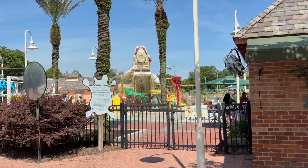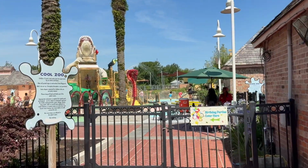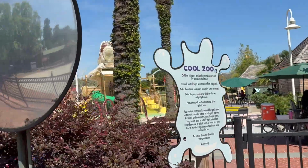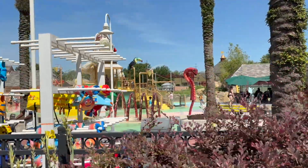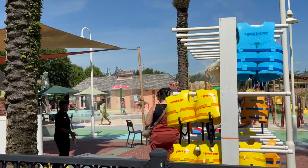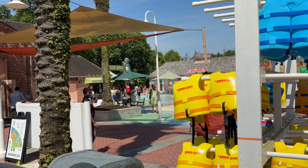See that over there? That looks like Cool Zoo. I'm only going to show you a view of it, but we won't be actually going into the water park because we won't be able to, unfortunately. And here we have another view of the elephant habitat. And over here is the entrance to Gator Run.